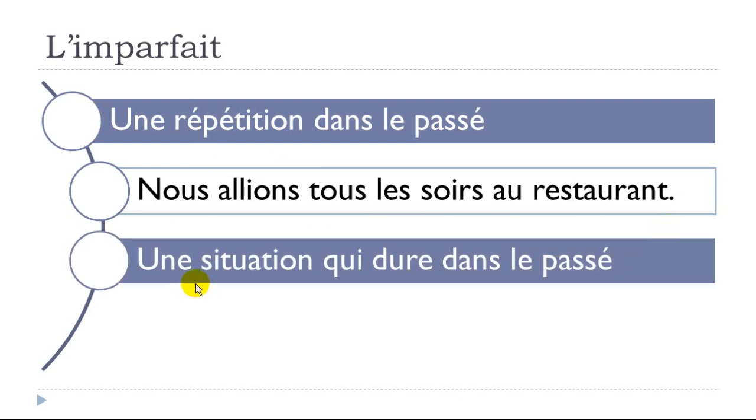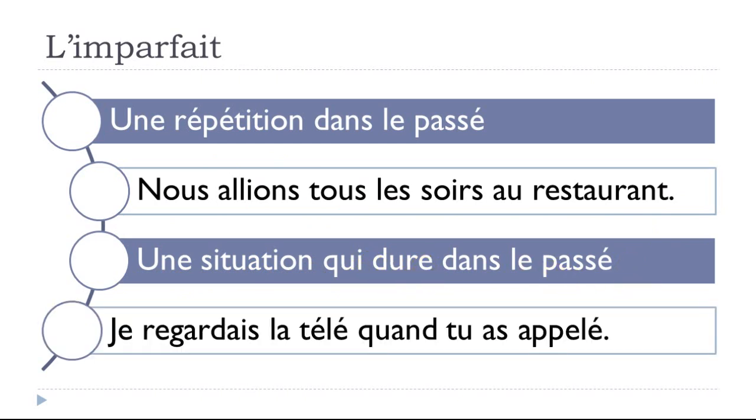And then, if you want to say something that lasts, durée is to last, in the past, dans le passé, then, in that case, this sentence is quite interesting because I wanted to make the difference between the use of the imparfait here, okay, and then here you've got the passé composé form, all right? So, je regardais la télé, so la télévision, all right? So, in that case, you tend to use, of course, l'imparfait because it lasts a while when you watch TV. So if it's a movie or something like that. Quand, when, tu as appelé, okay? So appelé is to call on the phone, for instance, okay?